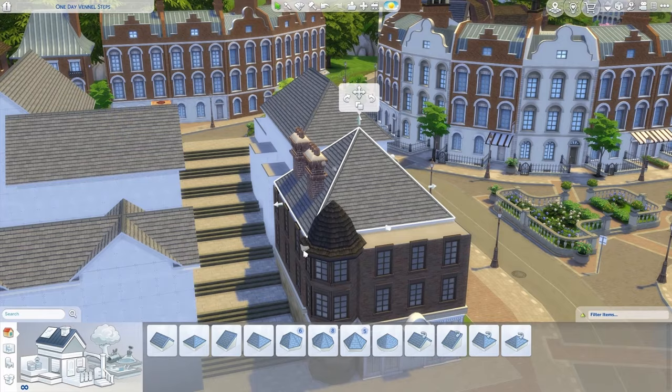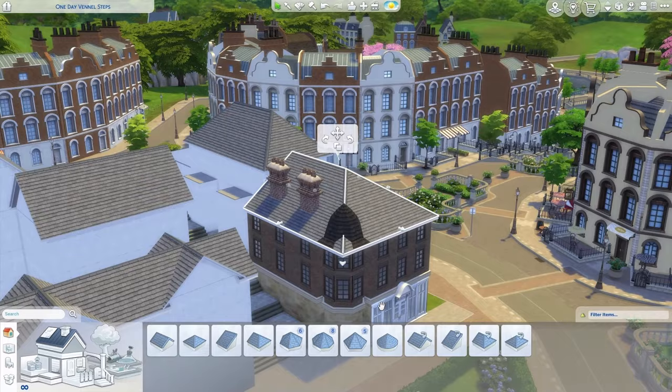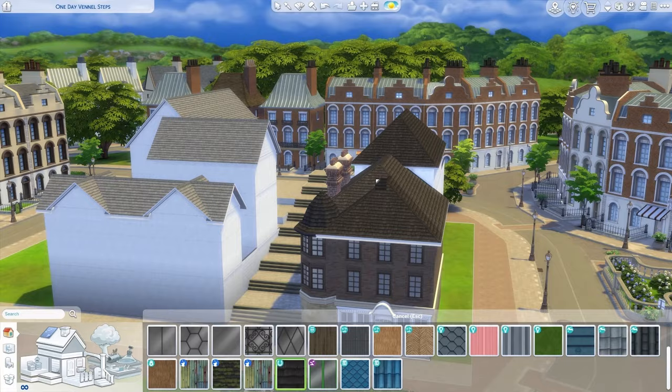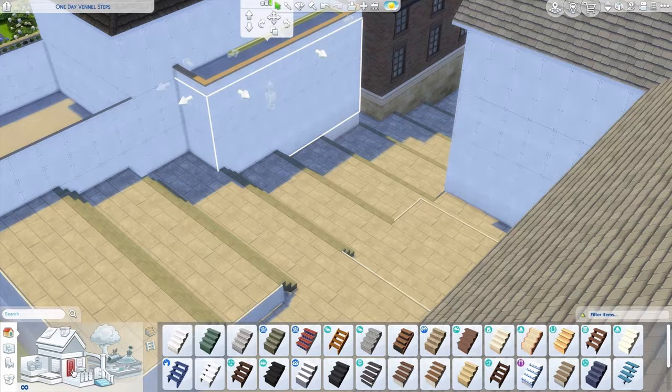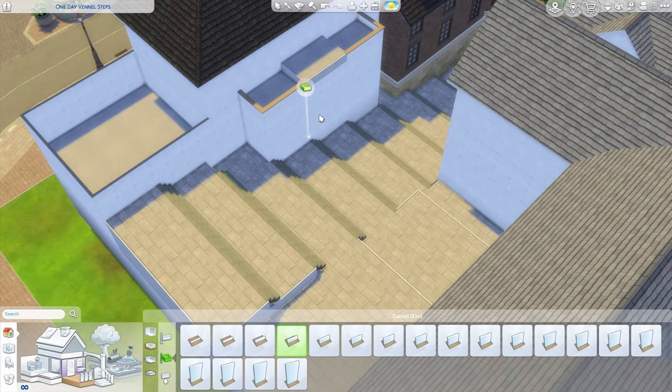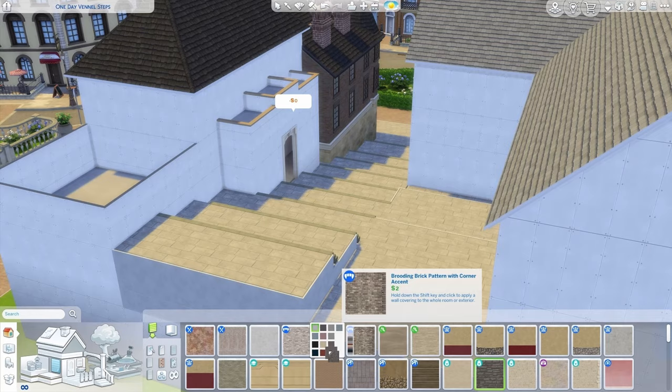What I ended up doing was, obviously, I don't know exactly in real life what these buildings are. I've been looking at reference images and going on Google Maps as well, just to see roughly what the buildings look like. I did them as best I could, but some of the buildings are slightly different because of the limitations of The Sims. We can't make the exact shape of these buildings, and some of the roof lines just don't exist in The Sims. So some of them are a little bit different, but I try and do it as best I can.